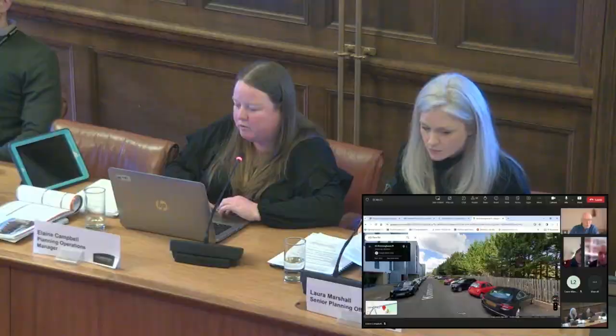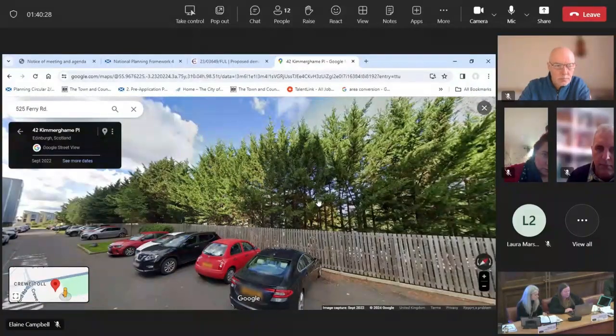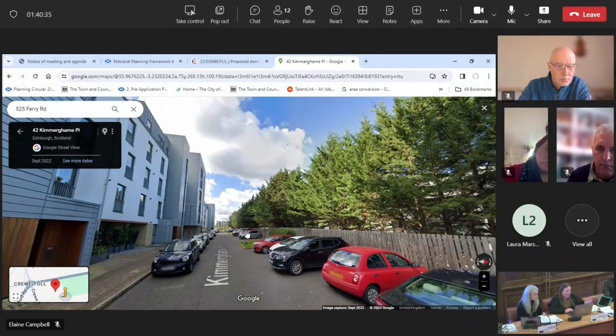I wonder if it would be helpful if we just have a look. I think part of your question there was, what is the elevational detail along Kimmergame and along the southern boundary of the Ferry Road sites? So, our friend Google. This is from the easternmost part of Kimmergame. We've got the park to your rear. This is the tree boundary that is provided along there in the fences. And I think Laura's right, when the trees were put in, you had an office development there. There's a different relationship between residential and commercial business use, and residential to residential.